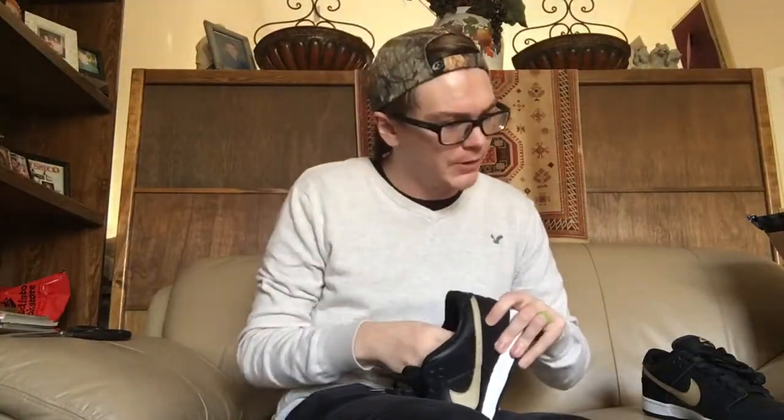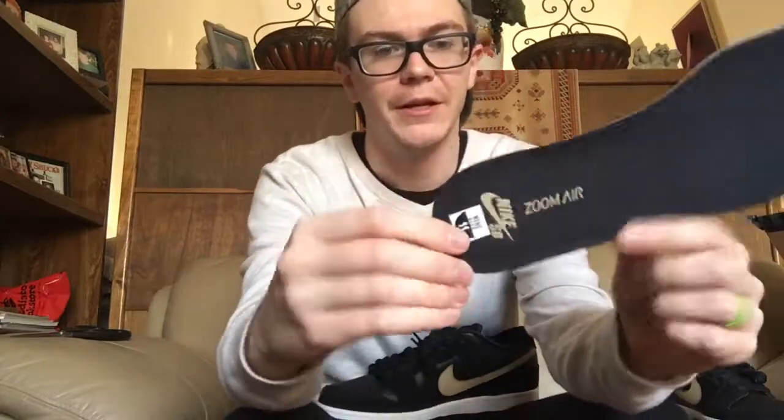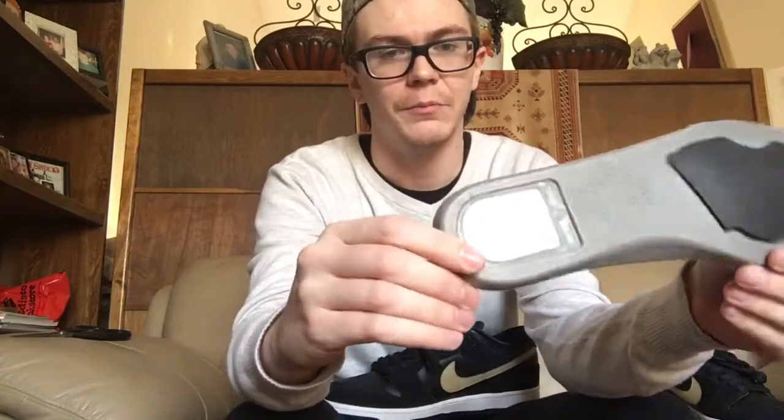Come on. Let's see if the inner soles just come right out too. Some SBs have inner soles that slide right out. Here we go. This is kind of a nicer insole than what I'm used to in a lot of other SBs. There's a square right here. I don't know if you can see that if the camera's picking that up. It's for the zoom air. Little air pocket there. That's not bad.